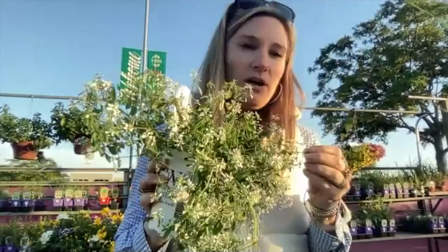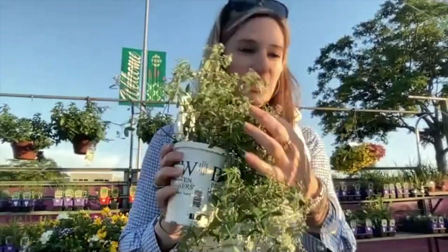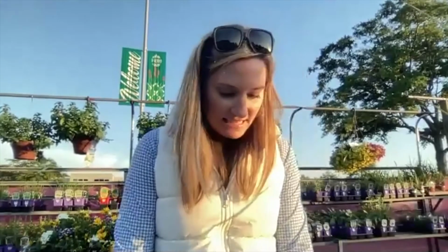And then a good filler is something that might be tall or contrasting in bloom. This is euphorbia, but you can tell it's kind of more bushy. So it'll just kind of fill in around all of these other things. Sometimes people use begonias, or you'll see vinca or petunias. Those are all things that are pretty common in containers.